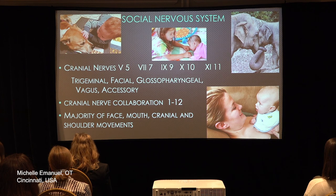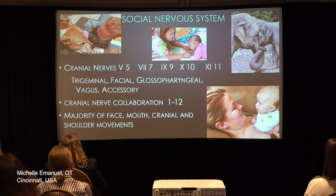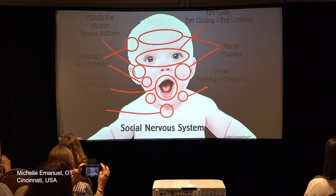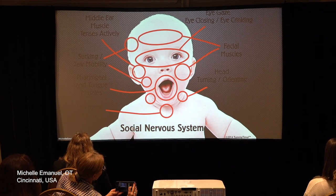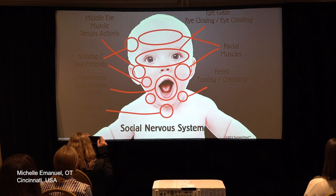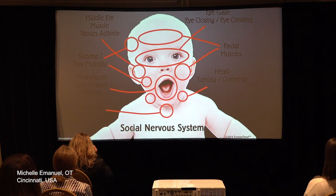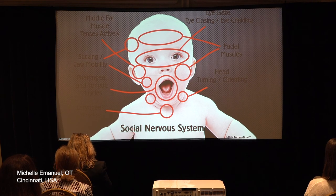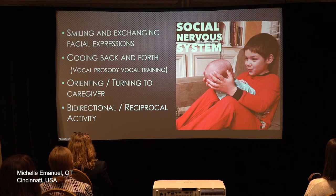The way we use our cranial nerves, because we are cephalocaudal developers, meaning our head and neck is going to develop and be the most mature, most exciting, most sophisticated, and it goes down the body. This is a picture of the social nervous system, so it's our muscles of facial expression, our muscles of head and neck orientation, of sucking and jaw mobility, our laryngeal muscles, which is why how our voice sounds is an indication of our autonomic regulation. Our vocal prosody reveals the underlying autonomic process that's happening.